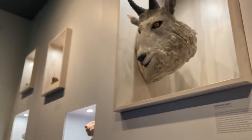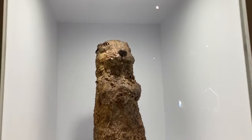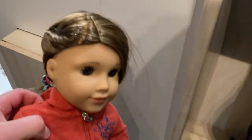Guys, here's some creepy animal faces. Look at the goat. Wait, is that a goat? Oh, yep, it's a mountain goat. Oh, this one's cute. It's a ground squirrel. I didn't even know those existed. Oh, what is that? It's a bear butt.